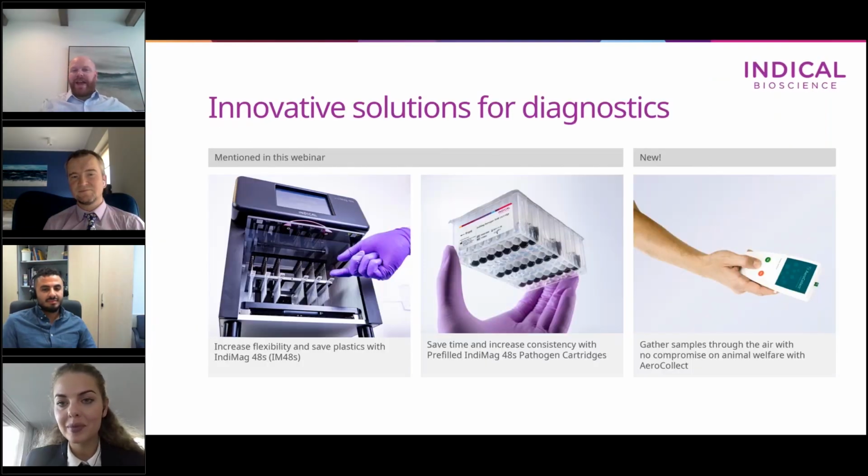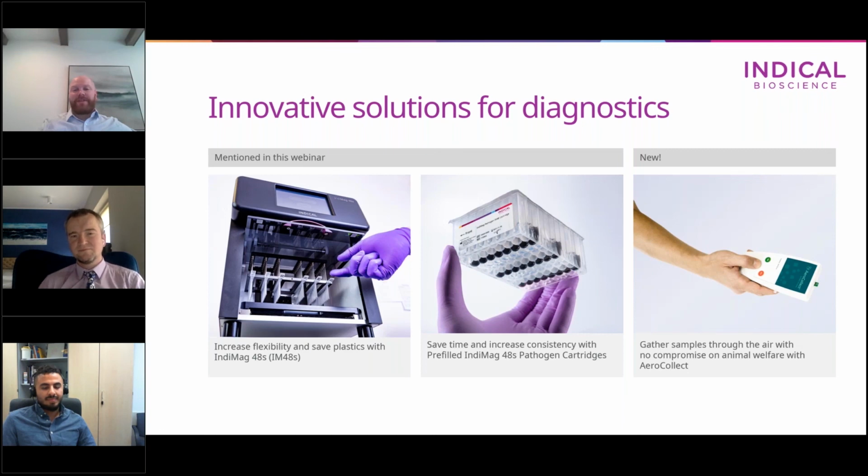As a reminder, INDICAL had a few innovative solutions that were mentioned in Ahmed's talk. First, we have the INDIMAG 48S that increases flexibility and saves plastics associated with extraction. He also mentioned pre-filled cartridges that save time and increase workflow efficiency within the lab. Something new that we did not talk about is a novel approach for diagnostic testing, which is Air Collect. This is where we will sample the air for the detection of pathogens circulating within a farm. My hope for Air Collect is that this will be a replacement for oral fluids, as I know lots of labs do not like working with oral fluids, nor do I like working with oral fluids in the lab. So more to come on that technology.